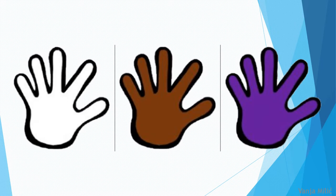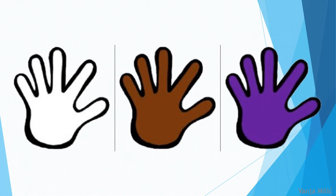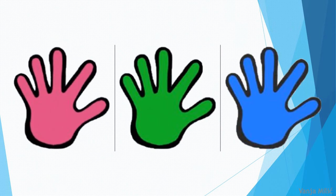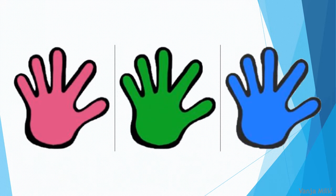And this one? Ova. It's brown. And this one? It's purple. What colors can you see here? A koje boje možete ovdje vidjeti? Yes, it's pink. It's green. It's blue.